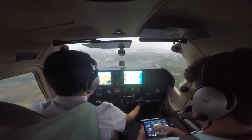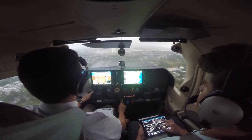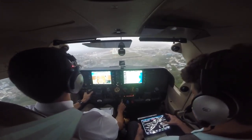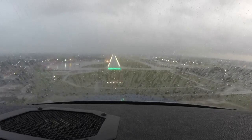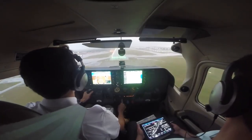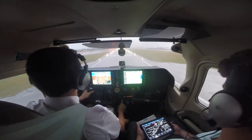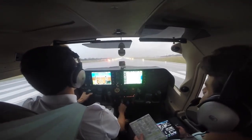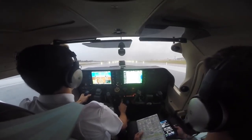Right. 20 degrees flaps below 120. Right. Below 100. 30 degrees flaps. Eye on the glide slope. Got a bit of a crosswind to the right. Right, one red, three white. Glide slope, power set. Right. Power's coming out. Touchdown.